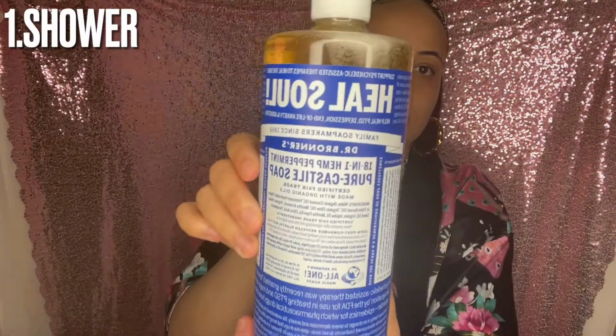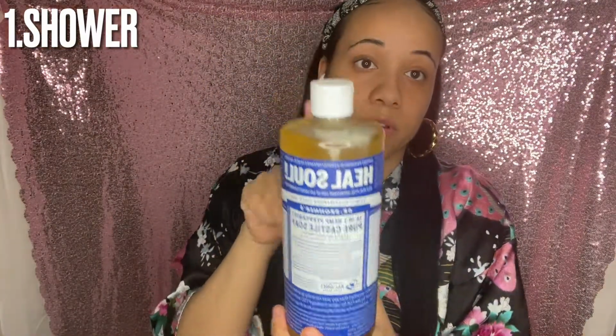The second thing I do is I go in with this Dr. Bronner's Castile soap. This is the peppermint one. This is very, very tingly. So if you don't like tingly feelings, I wouldn't recommend this one. I would recommend the other one that I had in my other video, the baby one. That's really sensitive. You don't feel anything.